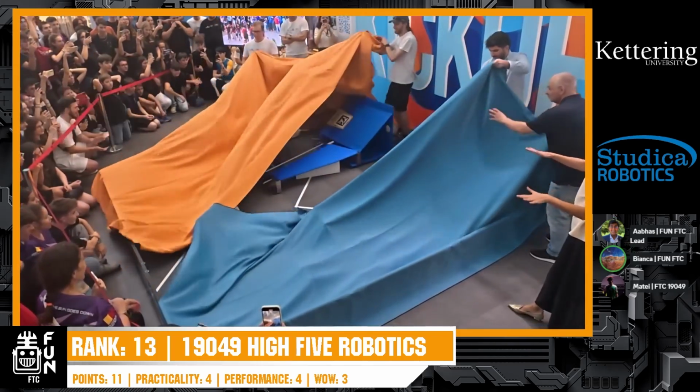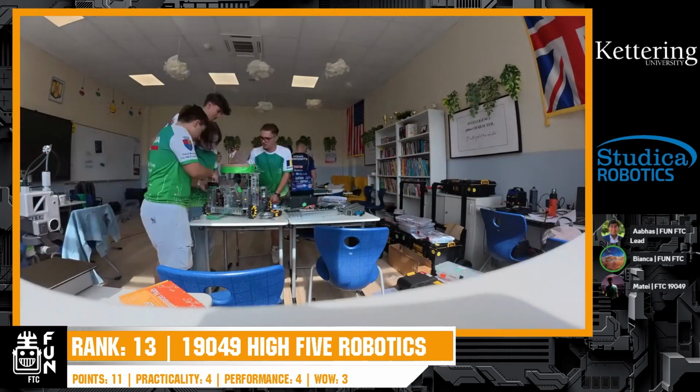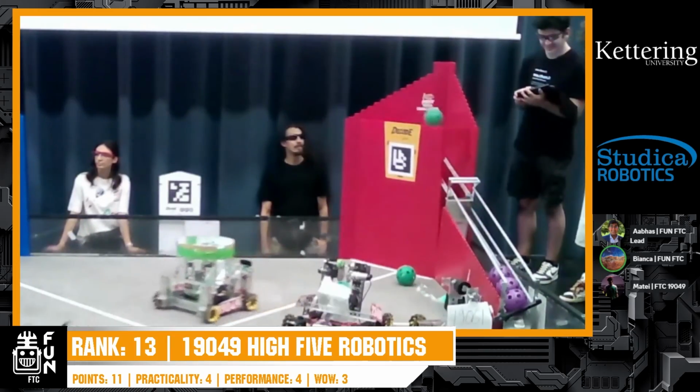Yeah, there's some really thoughtful consideration here of the design of their indexer mechanism, and I particularly like how it's horizontally mounted on the top of the robot instead of being on the side. Definitely a very unique design.